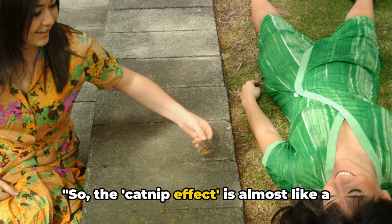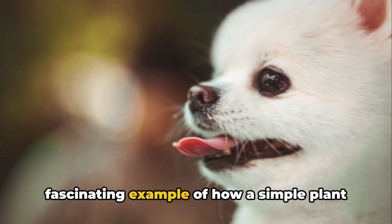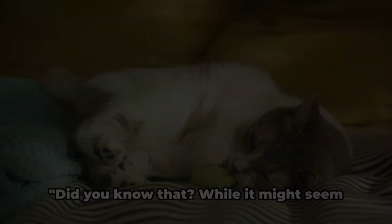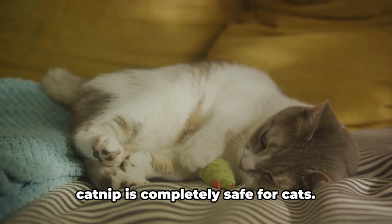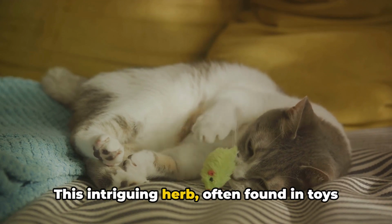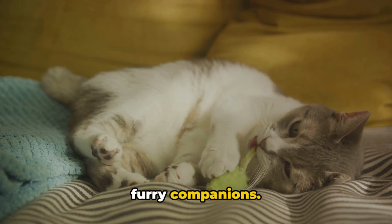So the catnip effect is almost like a feline version of hallucination. It's a fascinating example of how a simple plant can have such a profound impact on our feline friends. Did you know that? While it might seem like your feline friend is getting high, catnip is completely safe for cats. This intriguing herb, often found in toys or sprays, has a profound effect on our furry companions.